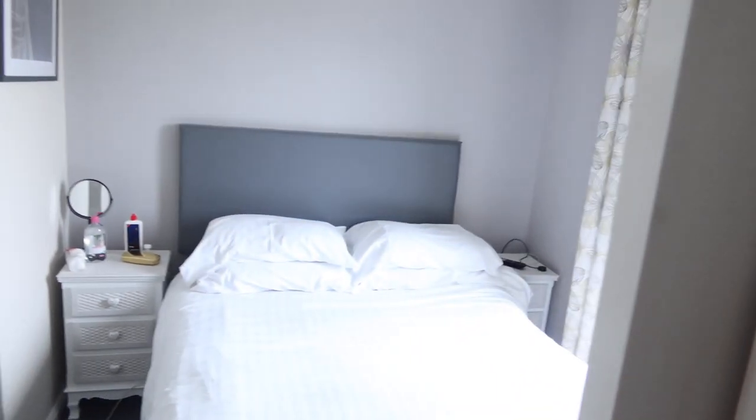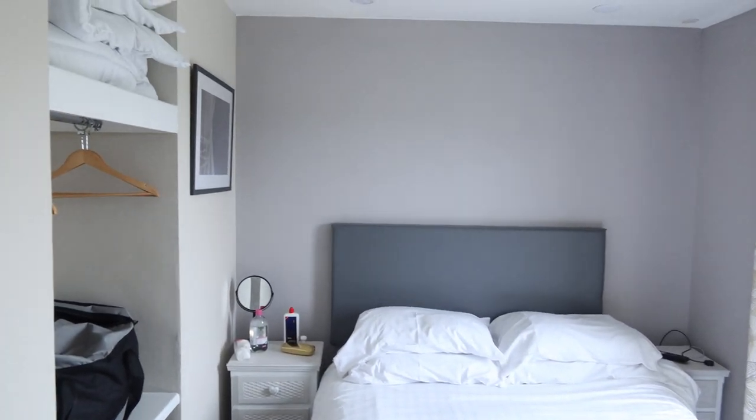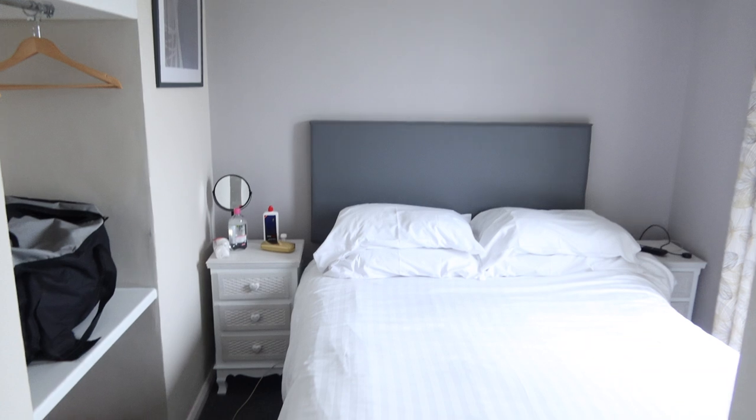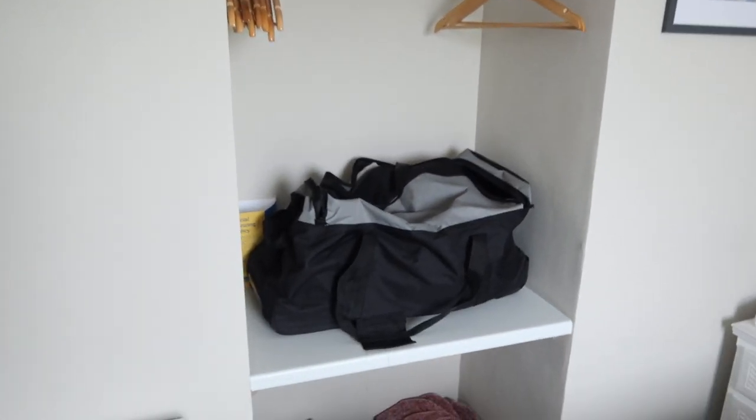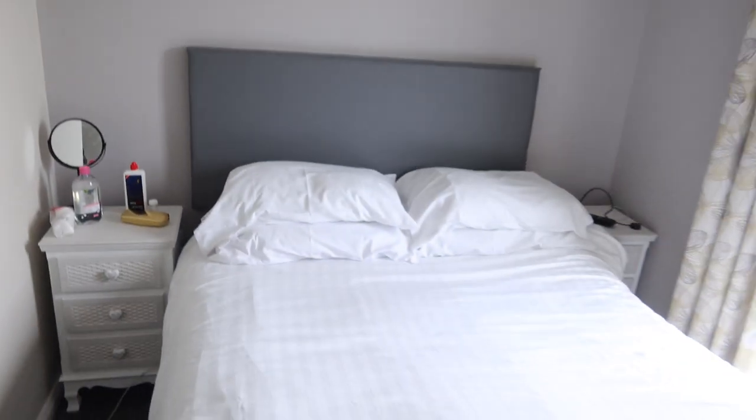And then back out. This one's a sliding door into the main room. So this is a double, which we're very happy with. It's a good size room. You've got your storage again on the left here. There's my suitcase, there's Becca's. And yeah, there's the bed.